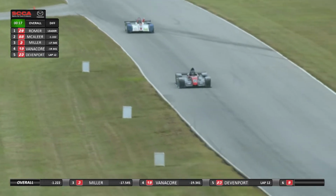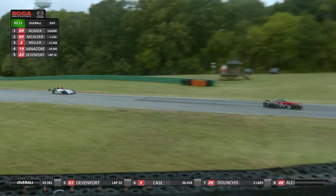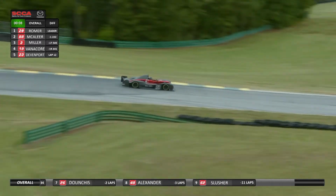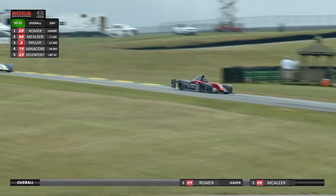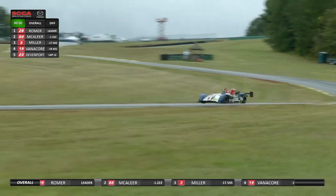Chip Romer, I think, has played the strategy perfectly as they come to the top of the hill for the final run down the roller coaster. Romer checking his mirrors to see how close does McAleer get. He's not there. He shouldn't be looking at mirrors now. He should be looking at apexes. One more trip down roller coaster in Hog Pen. Don't hit that puddle that's caught so many drivers out. Yeah, the one they just passed.